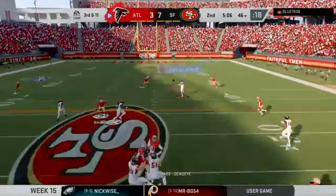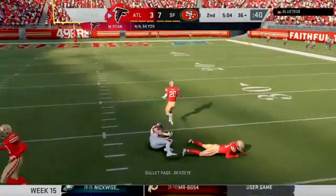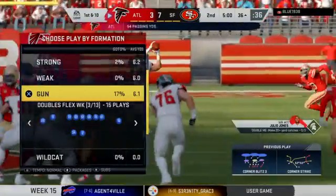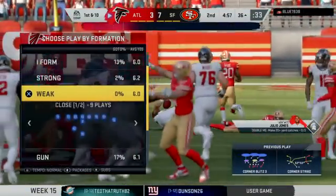On 3rd down, Ryan. And it's complete. Hooper. And this will move the chains again as the tackle's going to be made at the 49ers' 36.